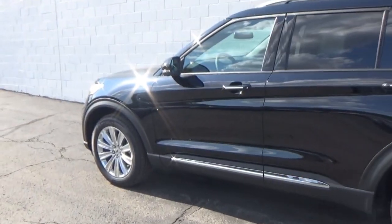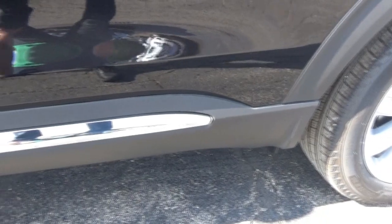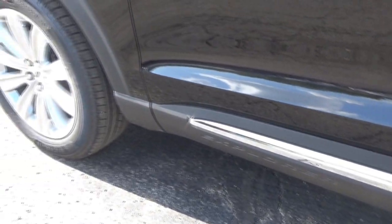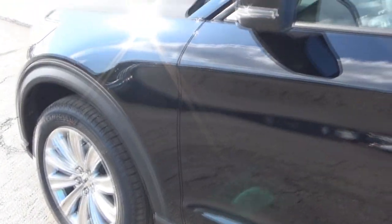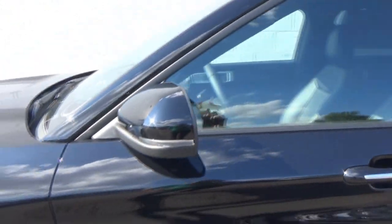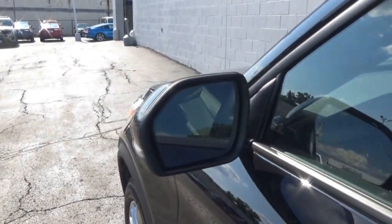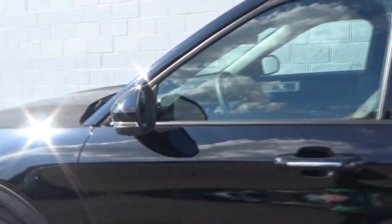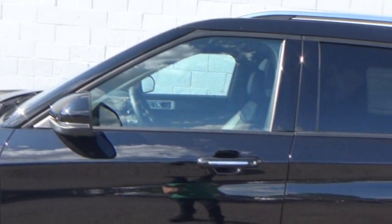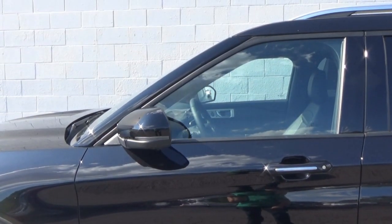But on the Limited ones we do have chrome accenting on the door handles, and lower black plastic cladding with chrome accenting. That also goes around the wheel wells. Got color matching caps. These are powered mirrors with blind spot indicators, and they also are power folding when the door is locked and unlocked. I don't have it locked right now, but if we lock it, then the mirrors fold in.